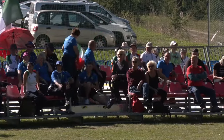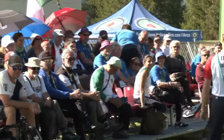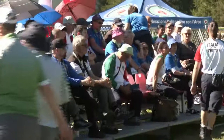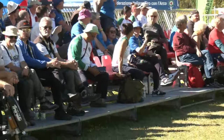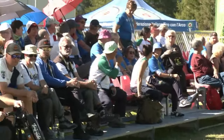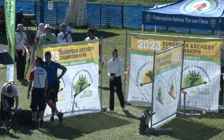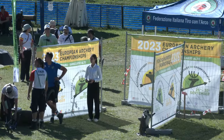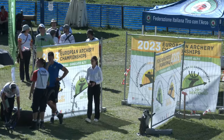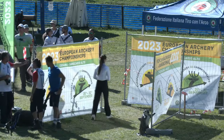You know, the team of Austria here is congratulating their athletes because they won a silver medal at the European Championship. And today the weather is actually pretty good. It's sunny, not so hot, not so cold. And it's been like this for the whole week, right? Yeah, this week during the 3D championship, the weather has been really good.